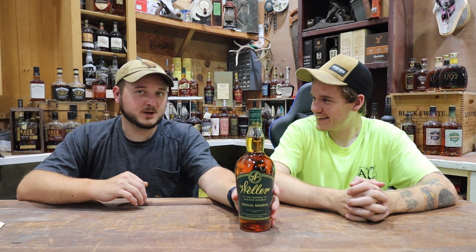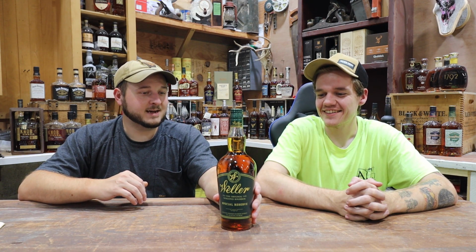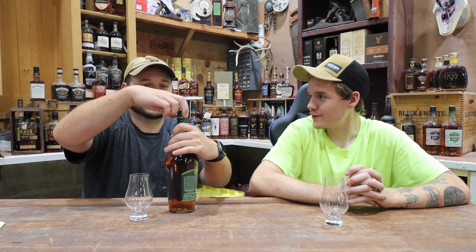I don't think this bottle will ever be worth $130. From what I've heard, I actually have not tried Weller Special Reserve, so you can't say anything. But from what I've heard, it's worth the $30 max. So I guess we're about to find out. We could be pleasantly shocked. It could become our number one whiskey. I hope not. It's hard to find.